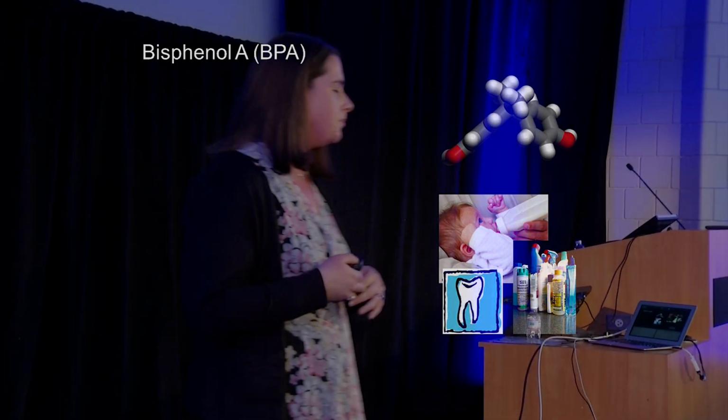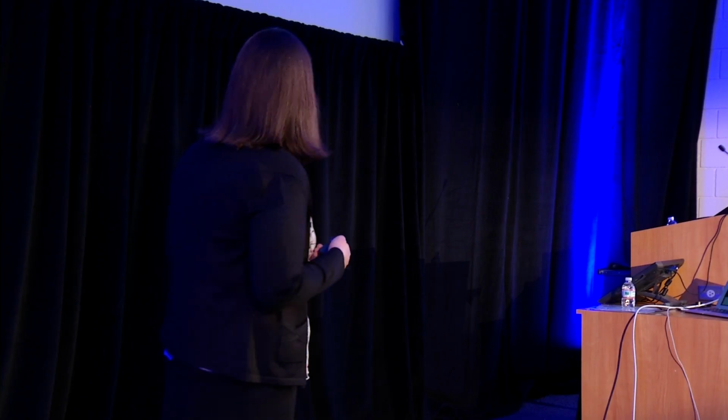Bisphenol A is the monomer that makes up polycarbonate plastic, and it is indeed found in many commonly used products, including food and beverage containers, baby bottles, dental sealants, and the lining of food cans. The CDC studied this chemical about 5 years ago and detected it in 95% of the 400 individuals that it measured. BPA is what's known as an endocrine disruptor, something that we'll hear about in the next talk from Dr. Meeker. Endocrine disruptors are exogenous chemicals that can interact with natural hormones in the body.